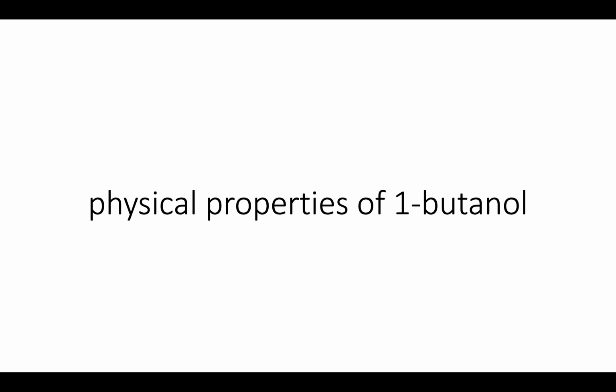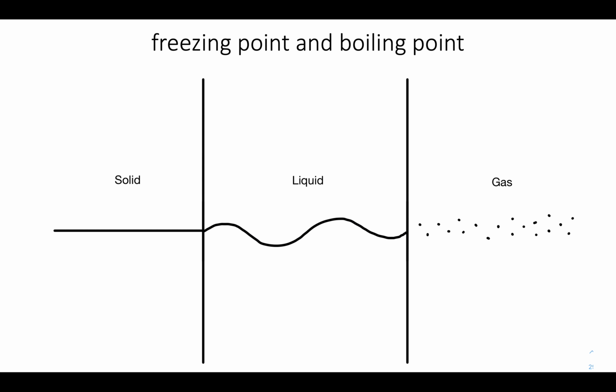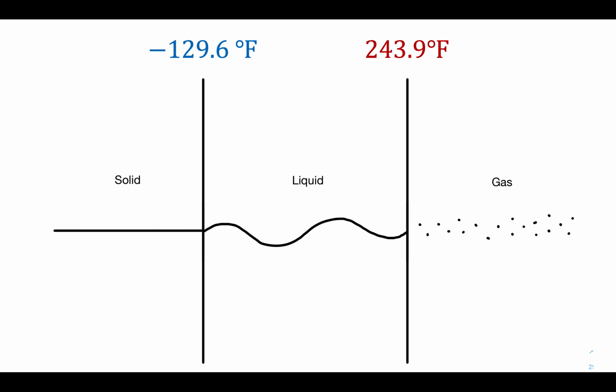Once the molecules come together, they can act in unique ways as a population. And those unique ways are called the physical properties of the molecule. So some physical properties of 1-butanol. First, let's talk about the freezing point and the boiling point when it transitions from a liquid to a solid or a liquid to a gas. For 1-butanol, the freezing point is negative 129.6 degrees Fahrenheit. The boiling point is 243.9 degrees Fahrenheit.